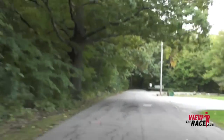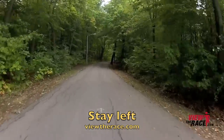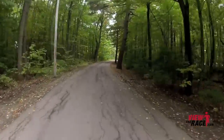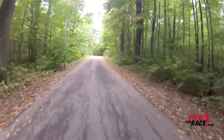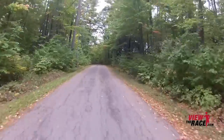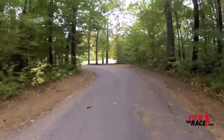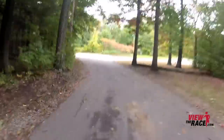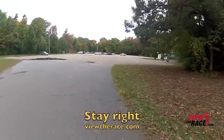We're going to bear the left up here. And now it actually starts going downhill. This is a really nice part of the course. Nice downhill section through here. Now as we come towards the bottom of the hill, we're going to bear to the right. And this was another interesting part of the course.